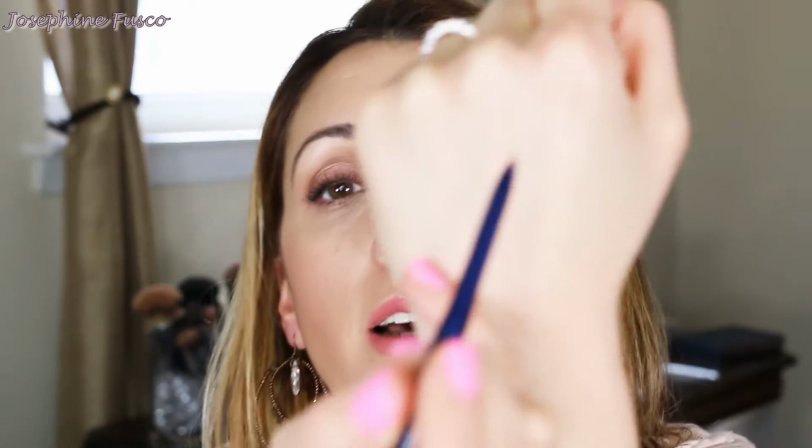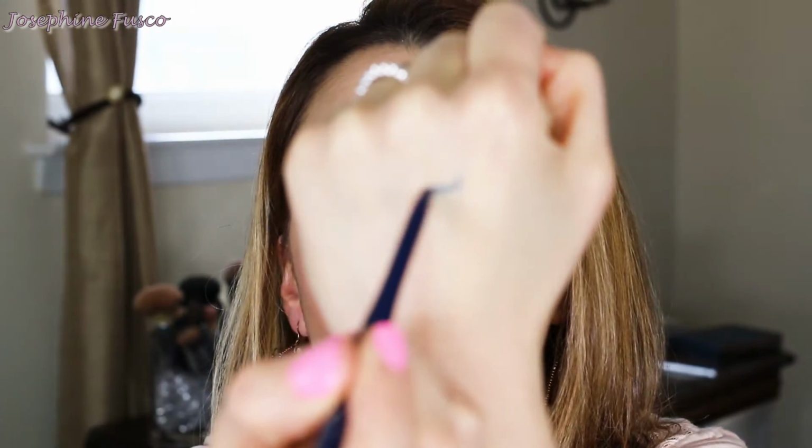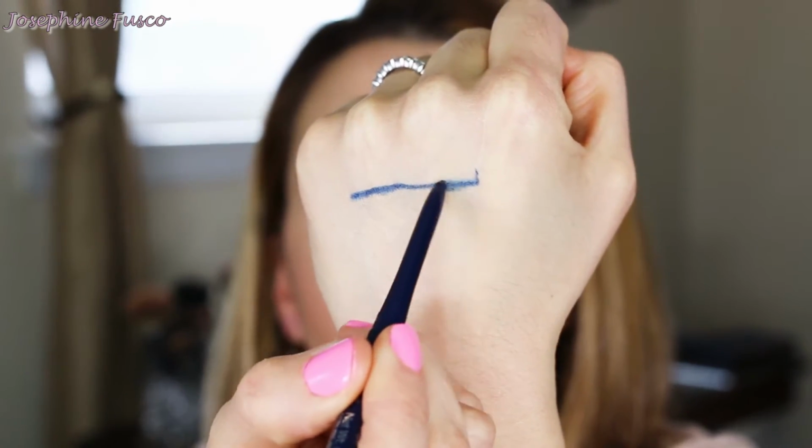The first color that I'm going to line, this is number 230 Deep Ocean. I'll show you guys right here. It's this gorgeous blue. It's Ripe Plum. This is number 27.